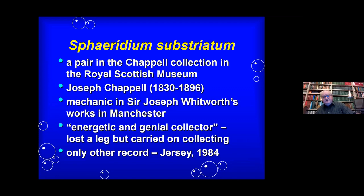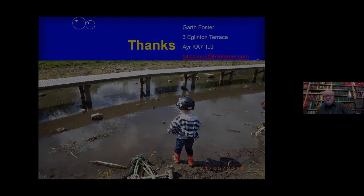The most recent, the only firm record which is relevant to this in the British Isles and beyond, is one specimen found in Jersey in 1984. So that's my case. There's the weirdest one of the lot. Thank you.